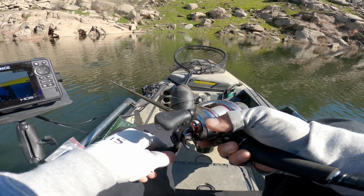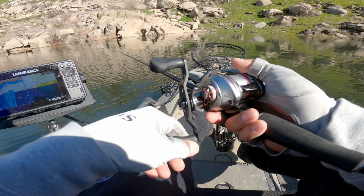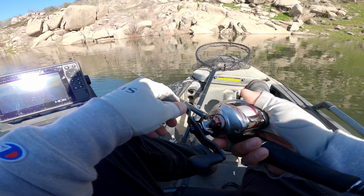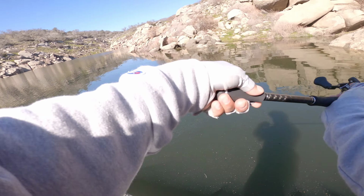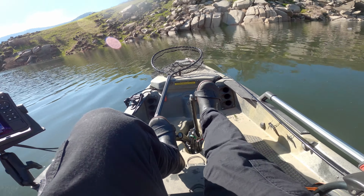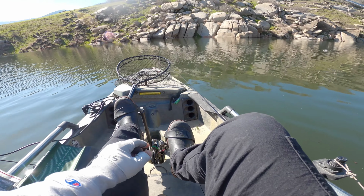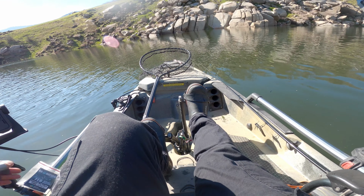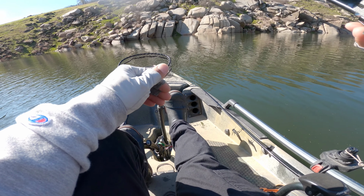Let's throw the swim jig around. Let's see if there's any up shallow. Just want to eat the swim jig. I think the water temp needs to hit that 52, 53. That's kind of like the magic number. The bite always seems to turn on in the afternoon. It's either first thing in the morning, or right around 1 or 2 o'clock when the bite turns back on.